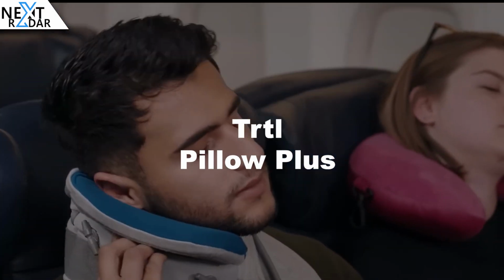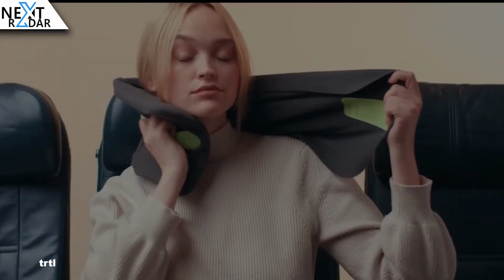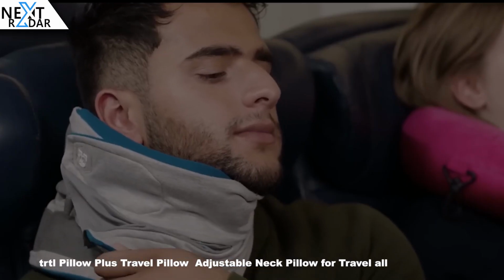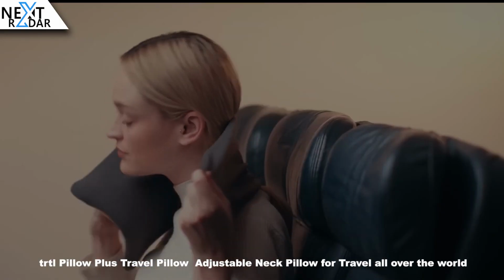Tortiel Pillow Plus. Tortiel Pillow Plus Travel Pillow, adjustable neck pillow for travel all over the world. Fully adjustable travel pillow.